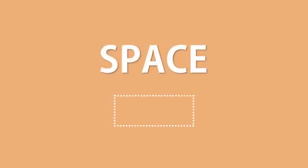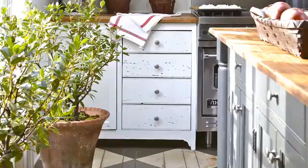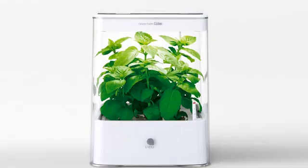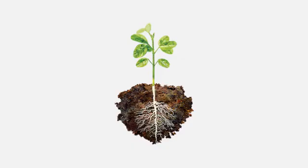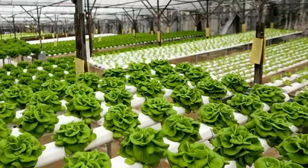The second resource that is used much more effectively is space. Because all that plants need is provided and maintained in a system, you can grow in your small apartment or the spare bedroom as long as you have some space. And since the plant's roots don't have to expand and search for nutrients and oxygen, you can grow your crops much closer to each other.